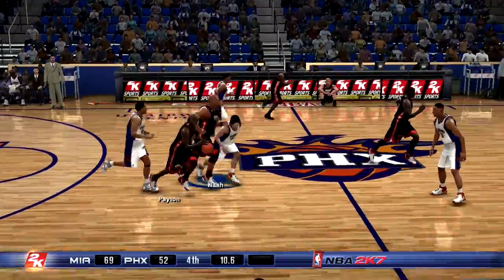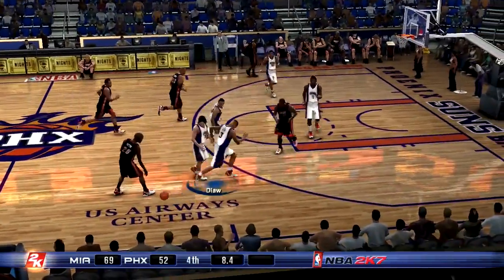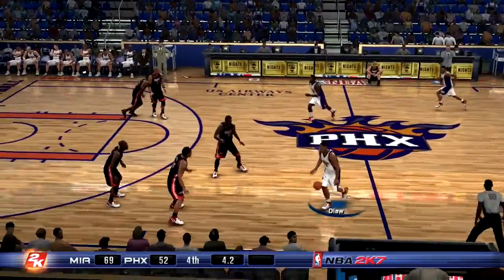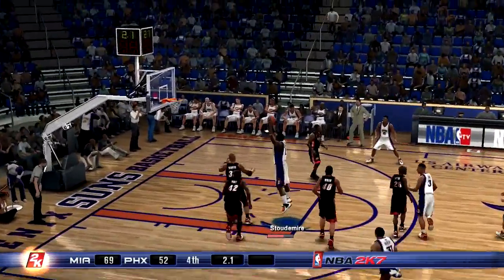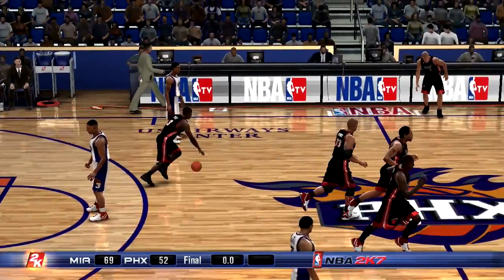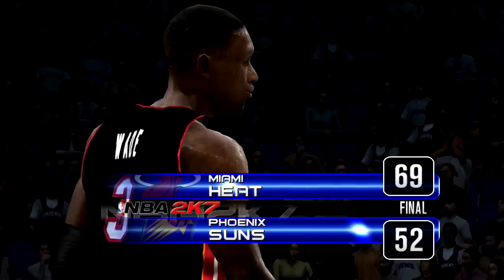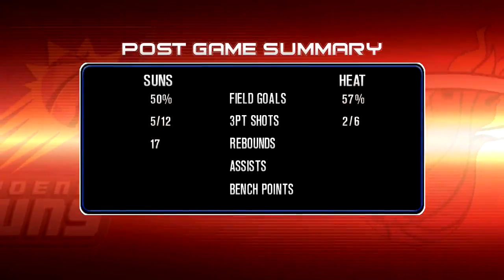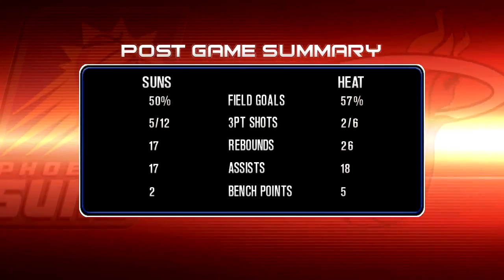Hanslick inbounds the ball. Marion, guess where the miss was heading? Got into position and just beat everyone to the ball. Beautiful putback. To the elbow. Amari shoots it up. Misses. The Heat walk away with a double-digit victory as they defeat the Suns 69-52. The Heat grab the boards and grab the win. Anytime you can dominate the paint like that, you're going to come out on top.